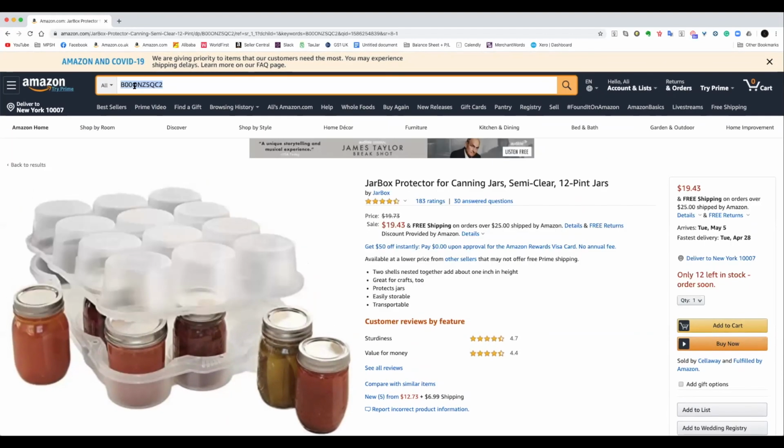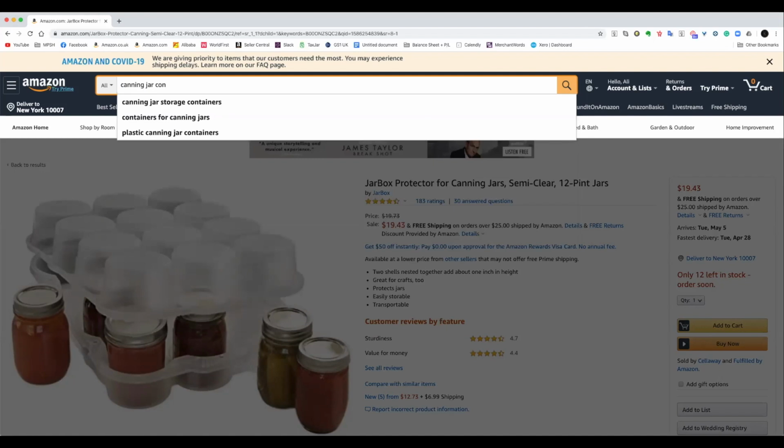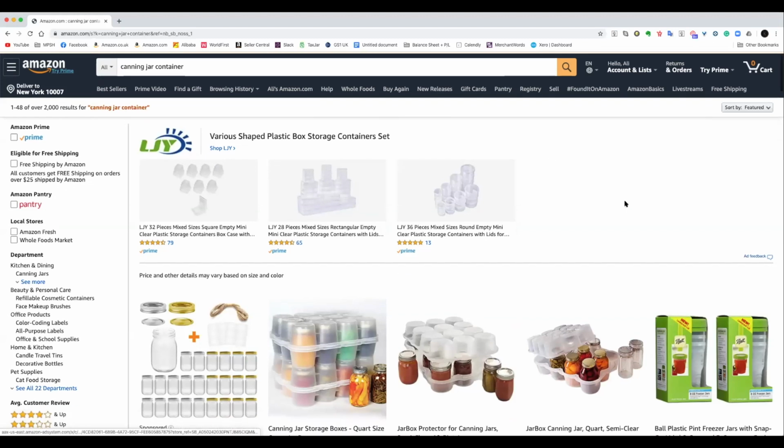So this is like a top and bottom here because I see it's like two shells nested together, and is it a canning jar protector or like a jar protector? Yeah, I've got canning jar container on my sheet here. Okay, so let's go with container, and then let's maybe try protector as well, because I think that container and protector probably have two different functions, if you want to call it that. I think there's potential in the likes of protector. Just having a look at it.